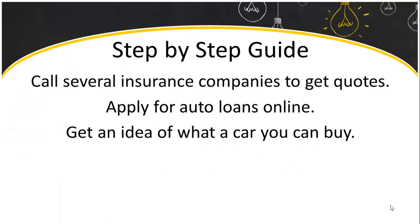Number 5, call several insurance companies and get quotes for the car models that you're considering at this point. Remember that the insurance may vary and it should be part of your monthly car budget.